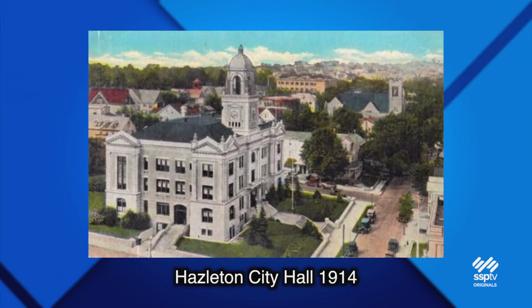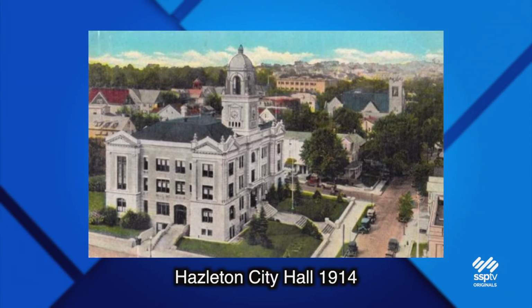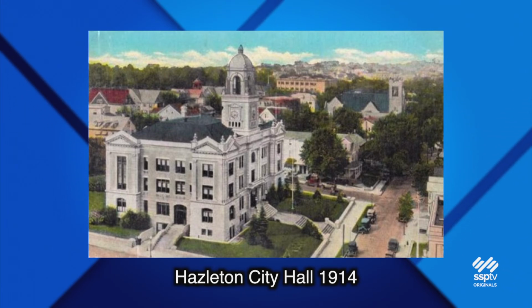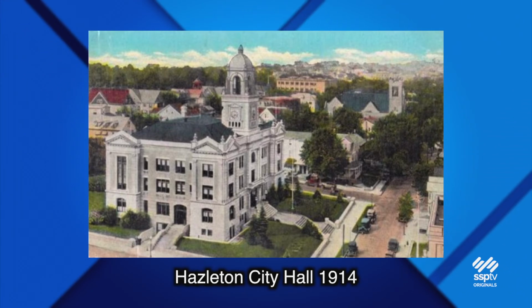And that City Hall is an interesting contrast from Hazleton City Hall, which is important to note right now because the original City Hall in Hazleton was more Victorian. That was built in 1912, 1913, and once had a far larger tower.